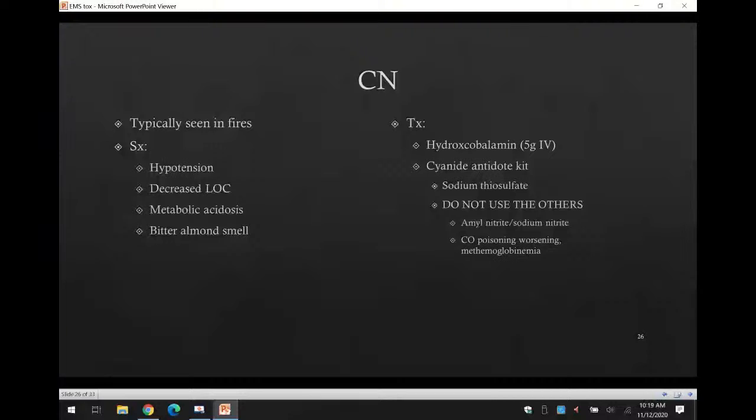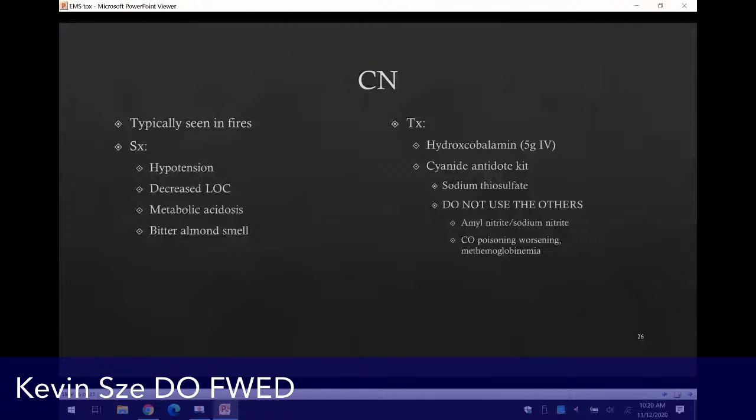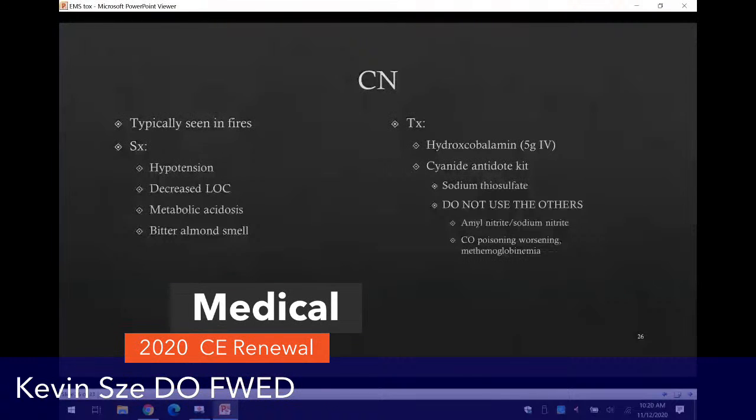So the treatment is, first and foremost, you want to use hydroxycobalamin. If you don't remember anything else, it's hydroxycobalamin. Some places will still have these cyanide antidote kits. Do not use anything that says nitrite in it. And the reason is because if you have cyanide poisoning in a fire, you could also potentially have carbon monoxide poisoning, and those nitrites that you give them will kill them. So you want to stay away from anything that says nitrite. You got sodium thiosulfate that you can give them in the antidote kit, and you got hydroxycobalamin. But if you're in a fire and you're concerned that there could be carbon monoxide poisoning as well, stay away from those nitrites, because that can actually make it worse and that can kill them.